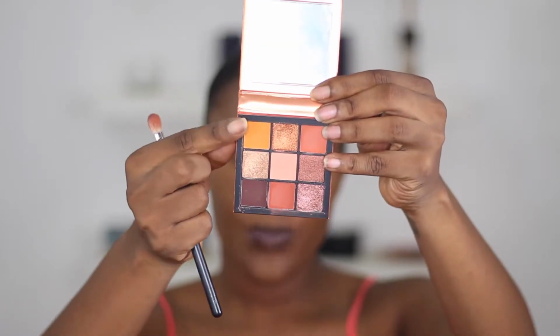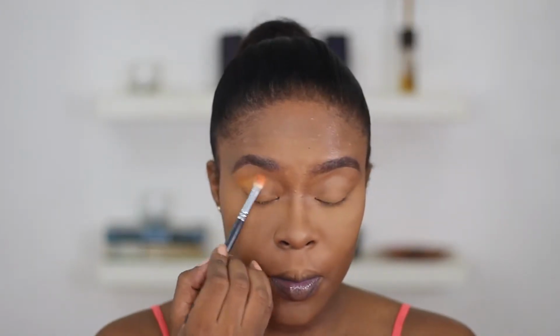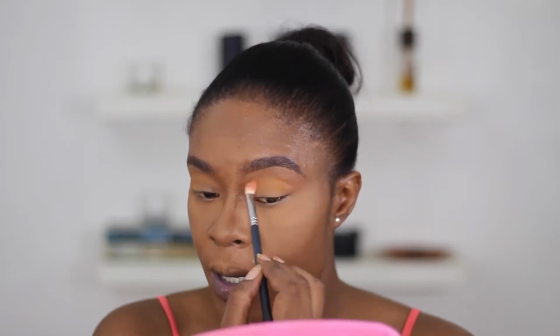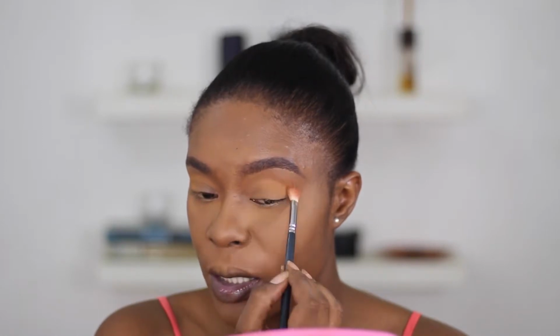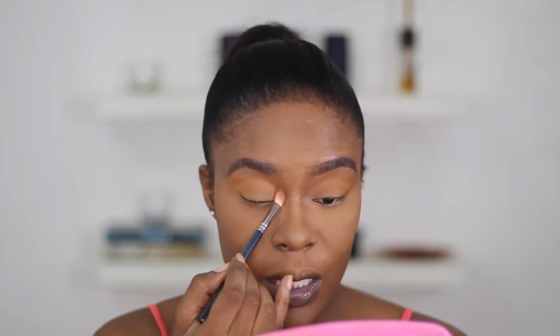The first shade I'm going to go in with is this yellow, and I'm going to apply that in my crease. The yellow is a matte eyeshadow, and it's quite light. It doesn't really pick up so well on my dark skin, but I'm going to try building it up to see if the color pops out. It's really powdery, but I haven't experienced any fallout just yet, so that's a good thing. It blends really smoothly. I'm going to try to intensify it by packing it on.